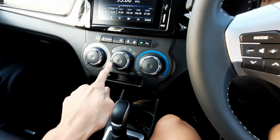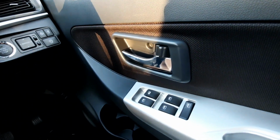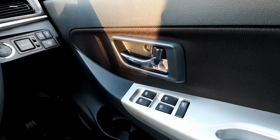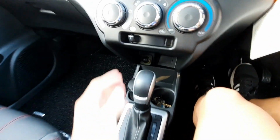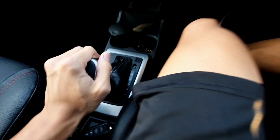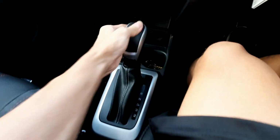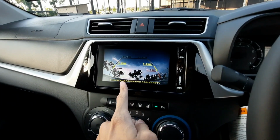You get some chrome accents, front parking sensors, and the door lock of the Perodua Bezza is louder than the Proton Saga, which to me is totally fine, but sometimes it may scare you. This is your manual air circulation. This is your storage space, your 2 cup holders, and this is your 4-speed automatic of the Perodua Bezza. This is your leather gear knob, and this part is wrapped in soft touch plastic. So if you shift into reverse, it does come with a reverse camera.